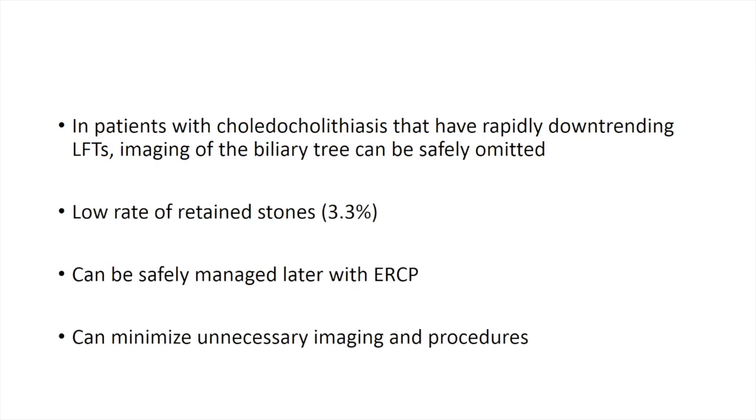The authors concluded that in patients with rapidly downtrending LFTs, imaging of the biliary tract could be safely omitted and patients can proceed directly to cholecystectomy. Retained stones rarely cause significant issues and can be safely managed with ERCP once identified. The authors propose that this management of choledocholithiasis can help to minimize unnecessary imaging and procedures without compromising patient safety.